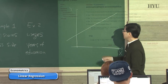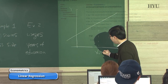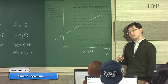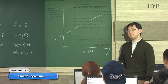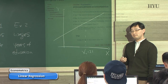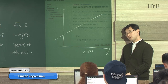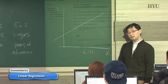But there's a problem though. Now suppose that this point, x_i, is 21, just as an example. We can find plenty of classes with the same class size, right? Maybe there are hundreds of classes with a class size of 21. But we also know that they're not going to have the same test score. Why? Suppose that there are only two classes, and they have very different test scores, although they have the same class size, 21. So why does class A do better than B?